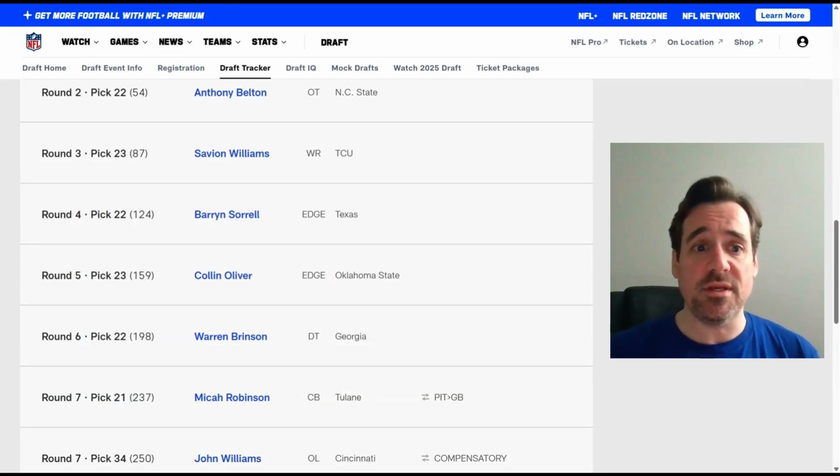That's why Savion Williams, he's great at the Wildcat, gadget plays. He breaks a lot of tackles because he's 6'4", 220. And maybe he can be a return man. But he only has 14 career kickoff returns. So he wasn't really used there.